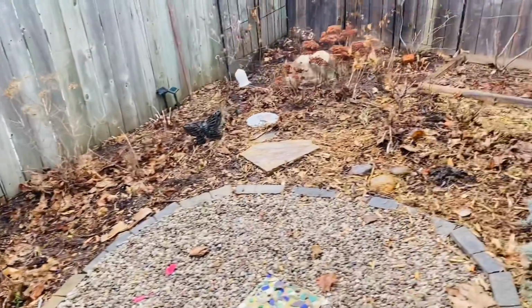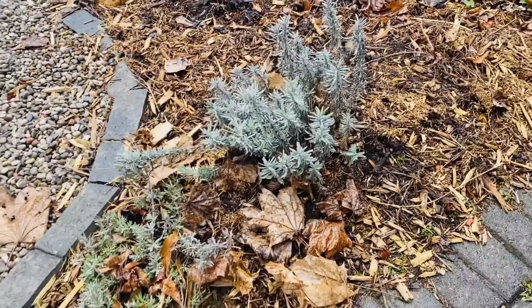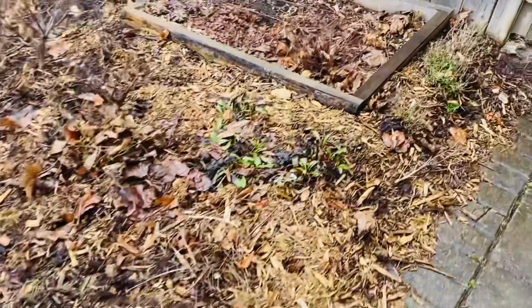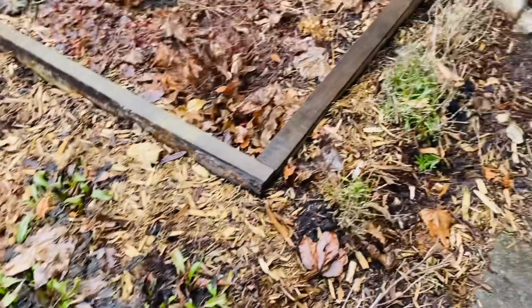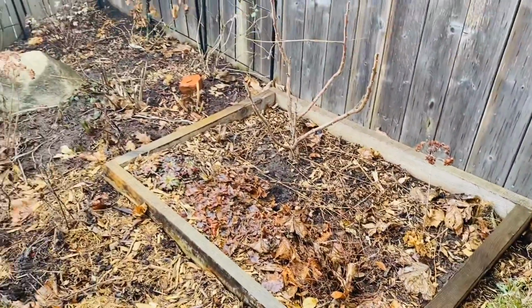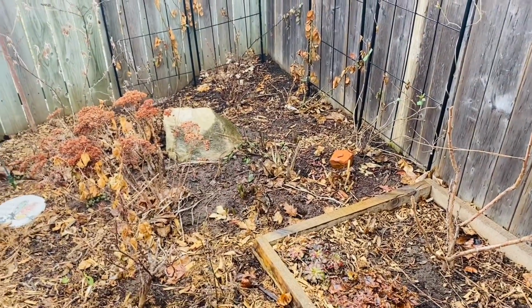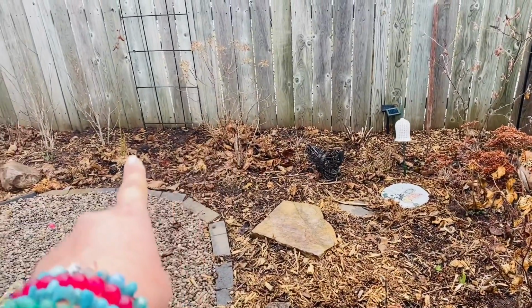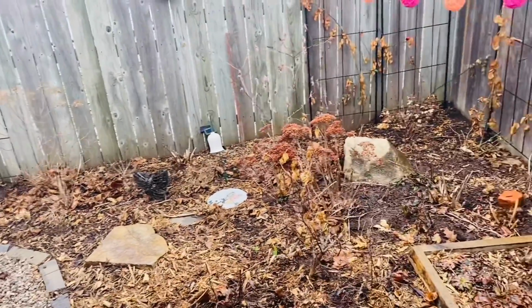This lavender is starting to green, which is exciting to see. Yeah, and the daisies are starting to also green up, and I also have dianthus here, which is also starting to turn green, which is nice to see. And in the back there I have some bulbs that are starting to show through, some tulips, which is really exciting, and I also have some tulips planted there and some daylilies as well.